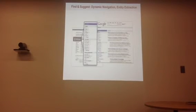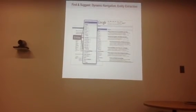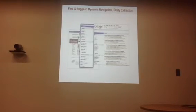Dynamic navigation. Who here has ever shopped on an e-commerce site? I mean, everyone has, right? Everyone's seen the navigation on the left-hand side. Do you want it priced 0 to 100, 100 to 200, 300 and above, etc.? That's a form of dynamic navigation. There's a lot of science behind this.